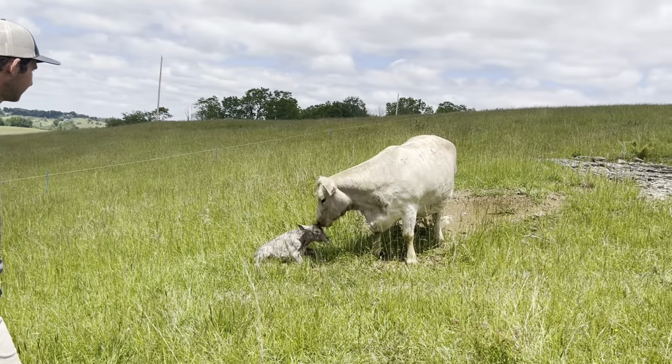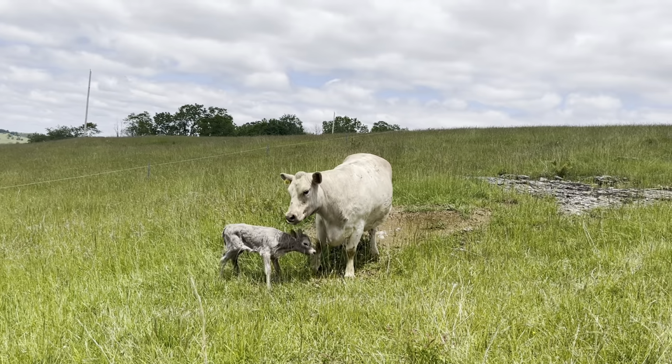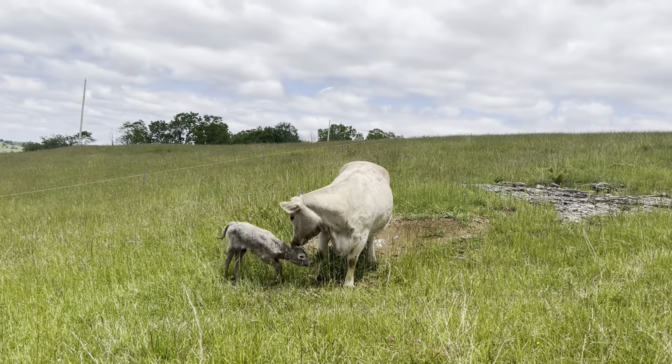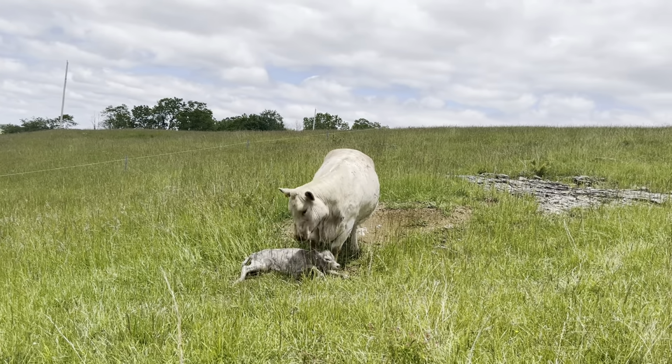So here we go. One more try standing. Oh, yay! There she goes. Thunder, take it easy on your baby. Oh, here you go. Gotta get our sea legs.